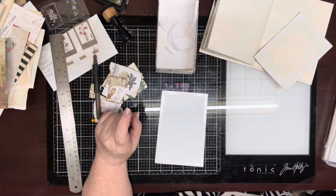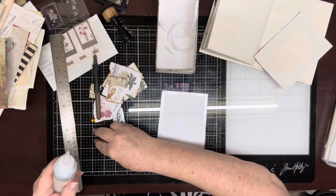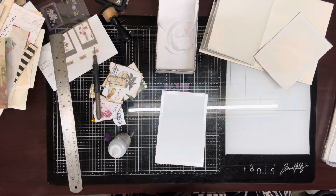Now comes our glue. Ooh, that is a messy, messy top.